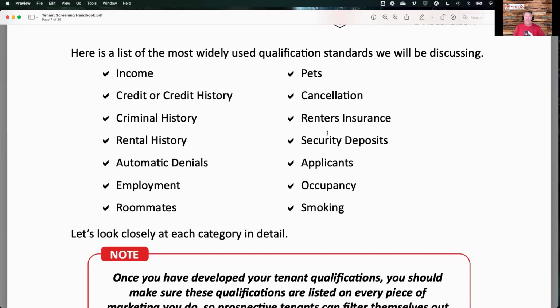So automatic denials are anybody that's currently in eviction. So if you're currently being evicted from your current location, that is an automatic denial for us. So that is one thing. If you're currently in an active bankruptcy, then that's an automatic denial.